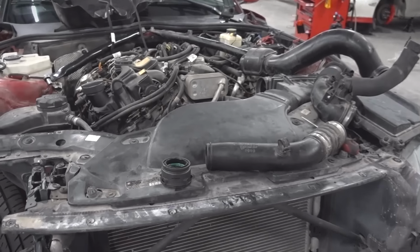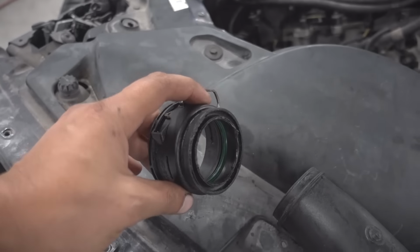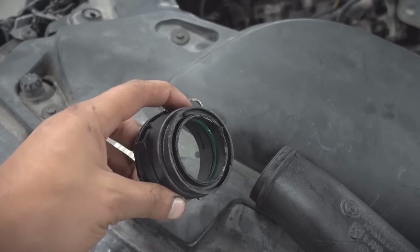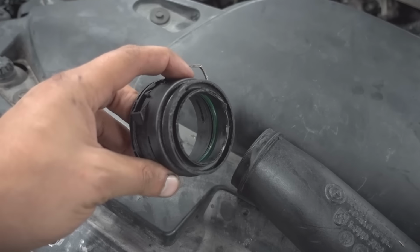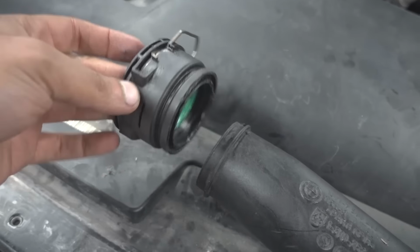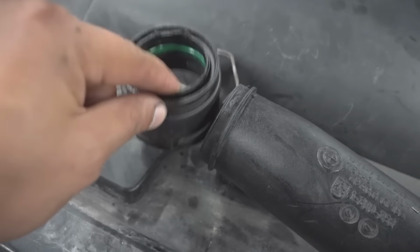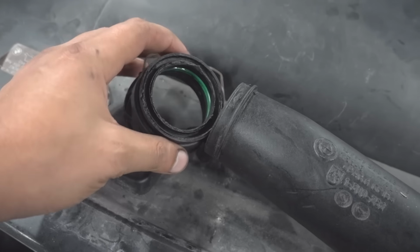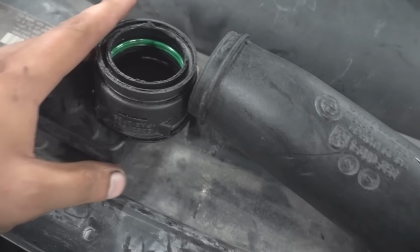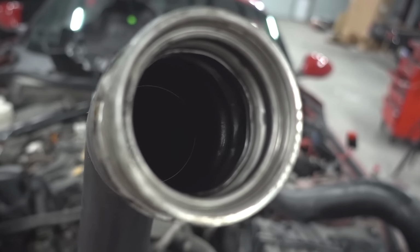I think I found something, and this is probably why we're not getting any boost and why the car is in limp mode. This is the pipe that goes from the turbo to the intercooler, and this carries charged air. And obviously, this is supposed to go right here, but it doesn't, so it's broken. This is plastic, and it probably, over some heat cycles, just got brittle and broke. So what we're gonna do is clean this up, put some epoxy, then plastic weld it, and hopefully she should see some boost. A lot of boost.